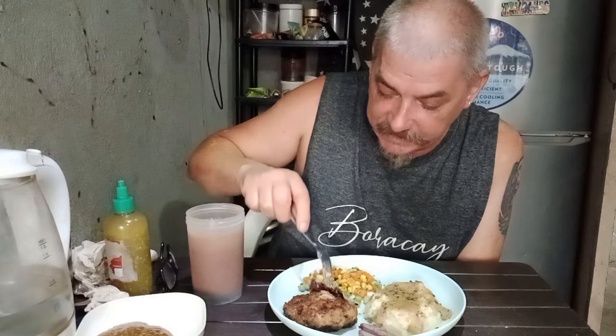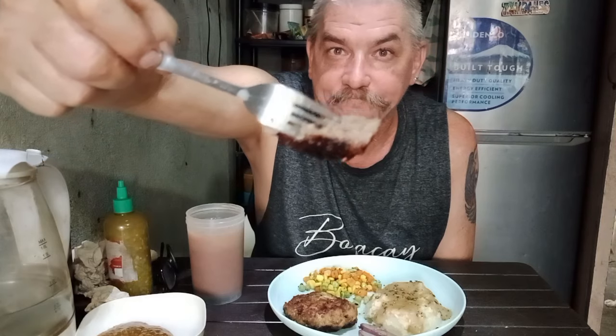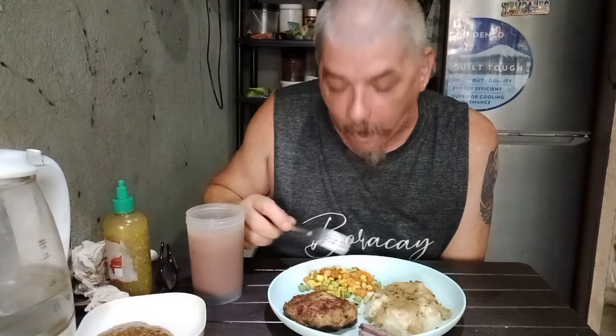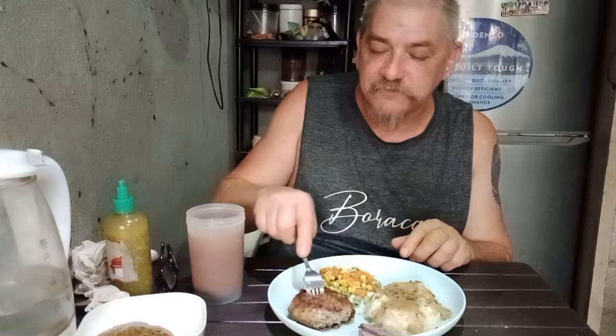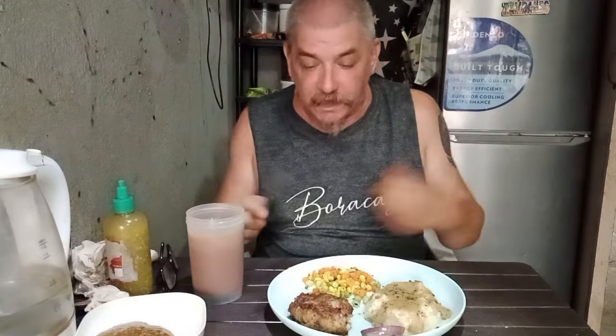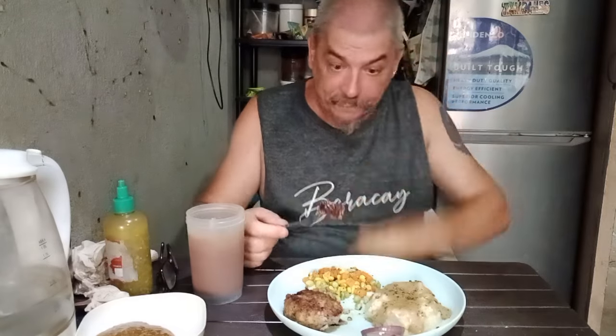See if I can show you the inside of that. There we go. Meatloaf inside there. Hope you can see in there. Maybe not too much. I don't know. No, it's not a burger patty. There's other ingredients in there also to make your meat go a lot farther, so you can feed your family. This is a budget meal.